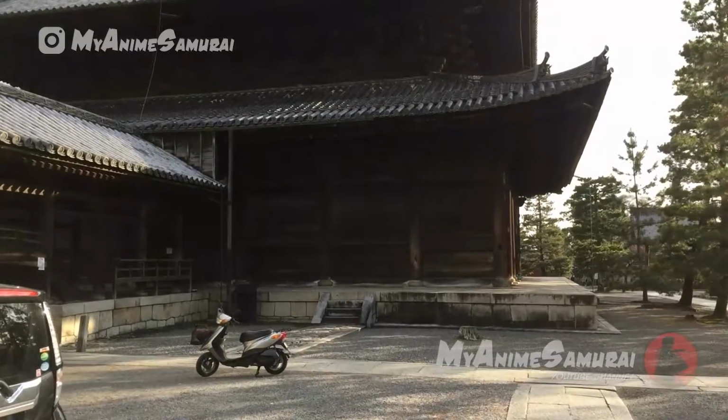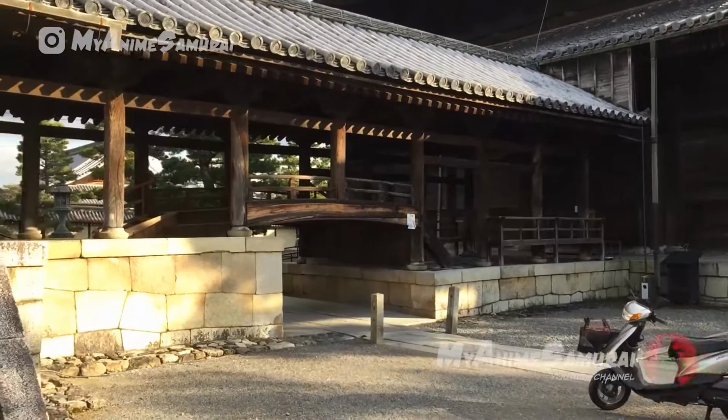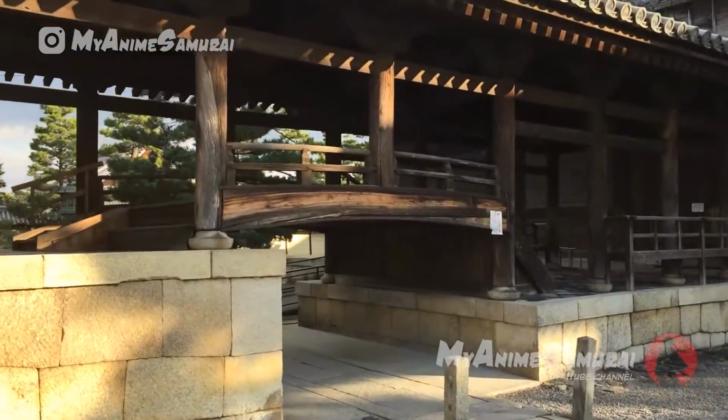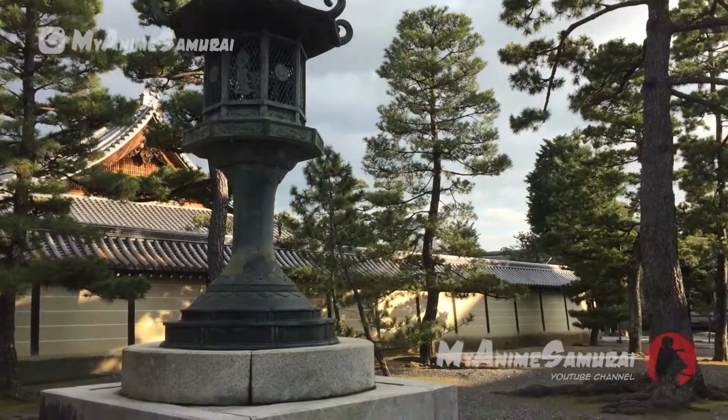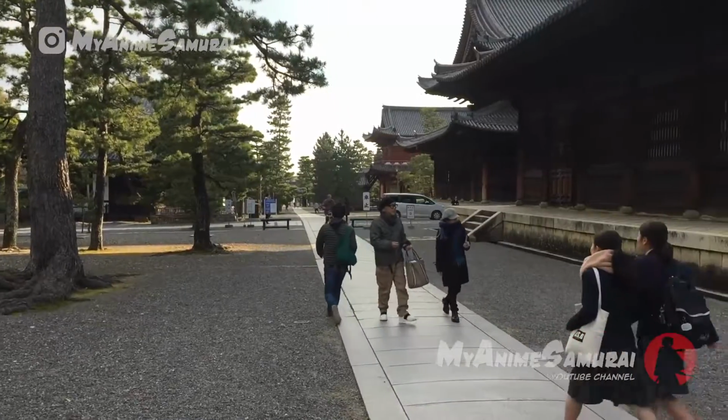The place used to be an imperial villa where Emperor Hanazono, who had abdicated, spent his retirement years, until he decided to turn the place into a temple. This all happened around the 1330s.